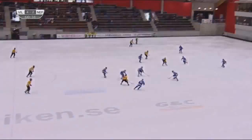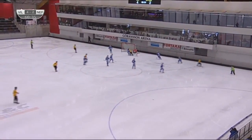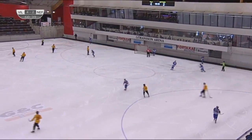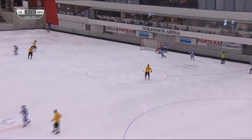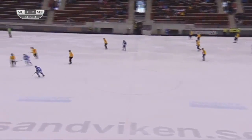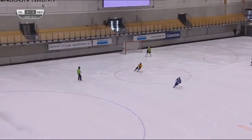And well, this is between Västerås and Lidköping. Västerås is the current Swedish league champions, and Lidköping is the current Swedish Cup champions. They'll face each other, and we'll know who will be the new world champions. Will it be Lidköping, or will it be Västerås?